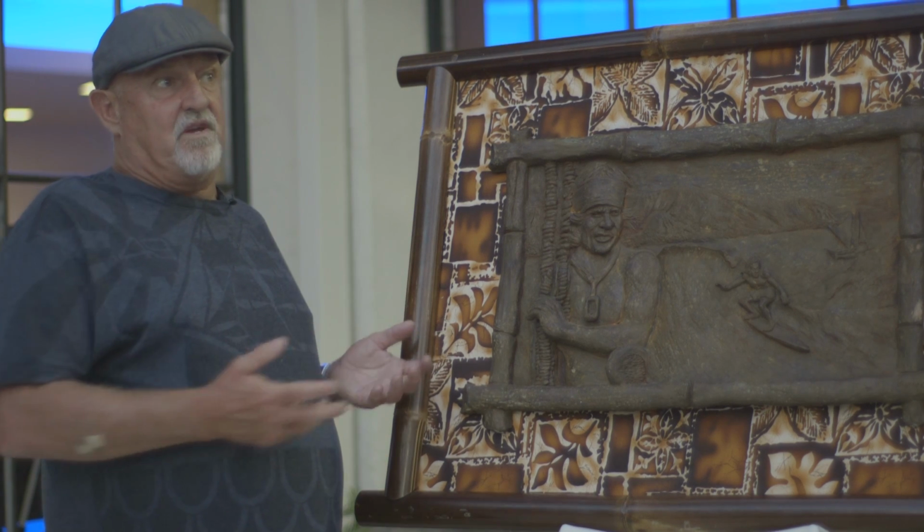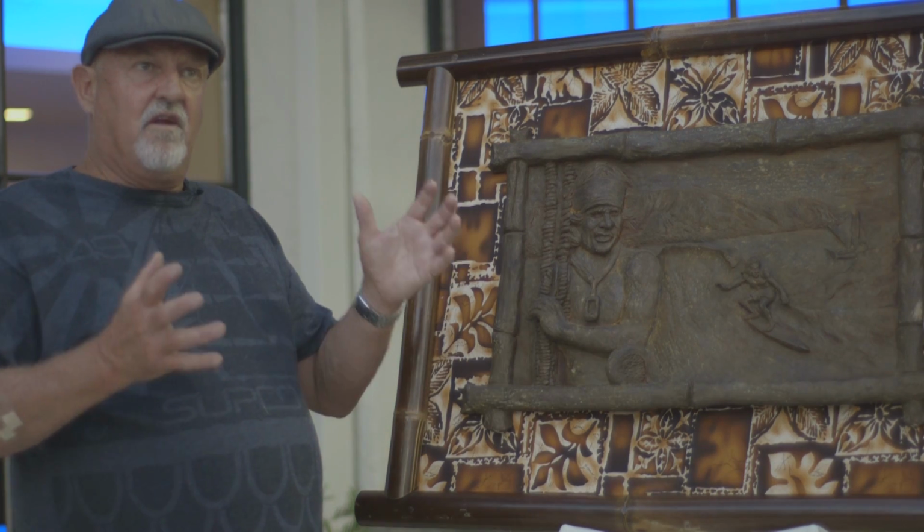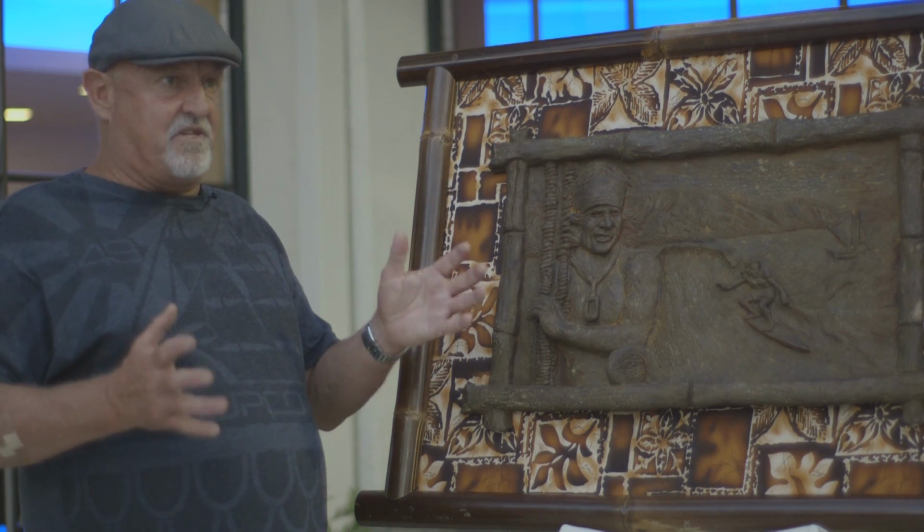When I was making that piece, I was listening to the radio and I was trying to figure out how we were going to finish that piece up. And then Somewhere Over the Rainbow came on, Israel singing Somewhere Over the Rainbow. He's also passed away. So I put him in and it balanced it out with a little happy ukulele music.